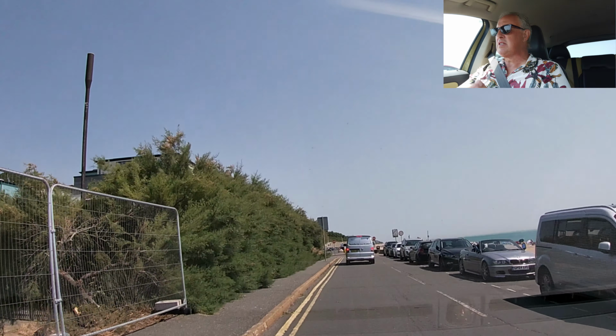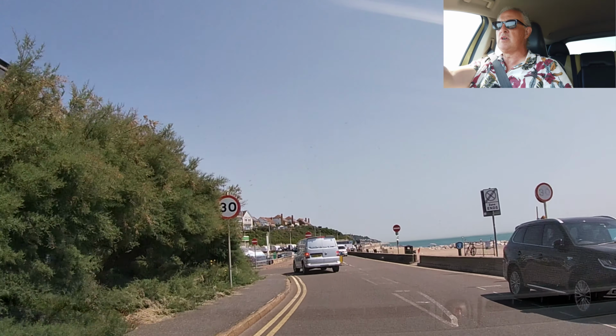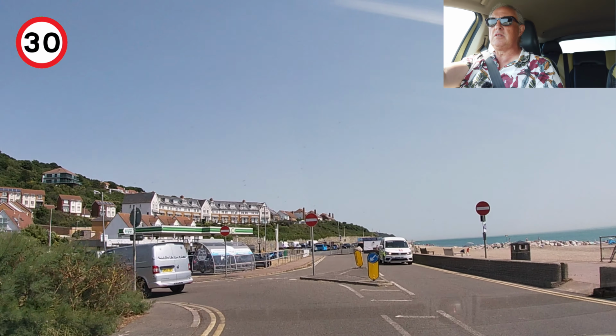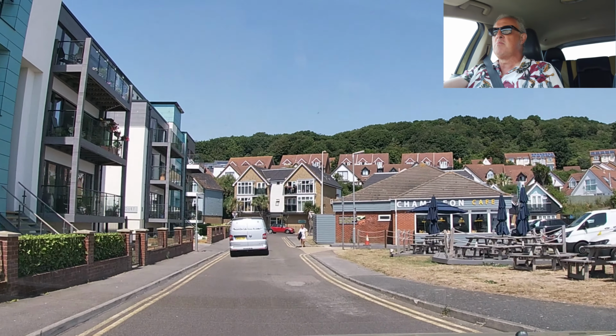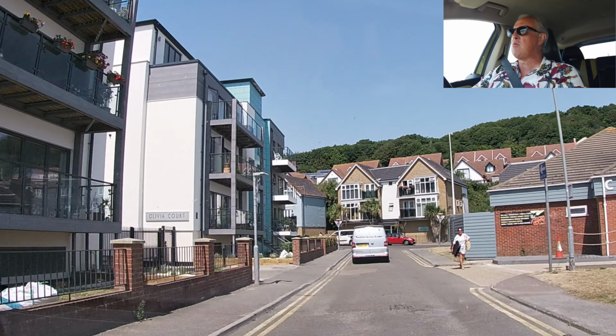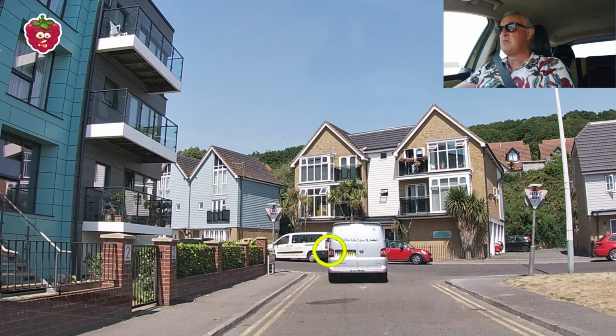Road swings around to the left. There's a one-way in that direction. I can't go straight on. No need to indicate because the road actually swings that way. But at the T-junction I want to go right. So let's get the indicators on. Where's the van going?